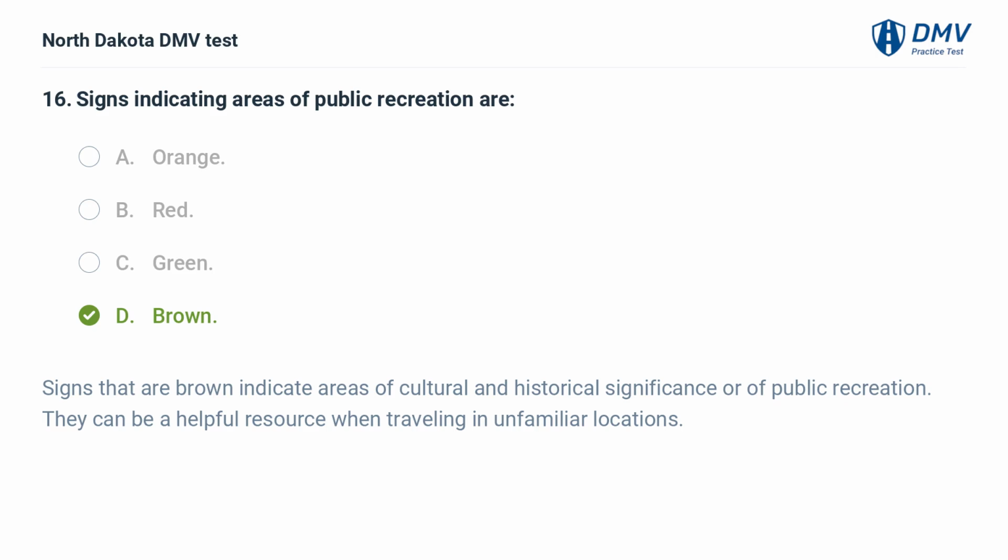Signs that are brown indicate areas of cultural and historical significance or of public recreation. They can be a helpful resource when traveling in unfamiliar locations.